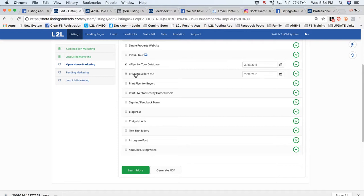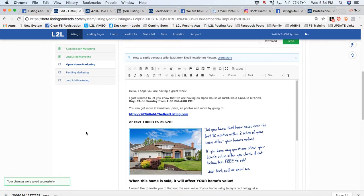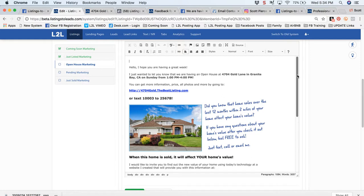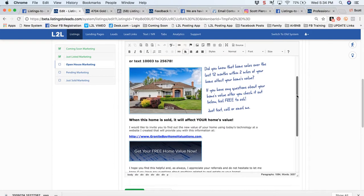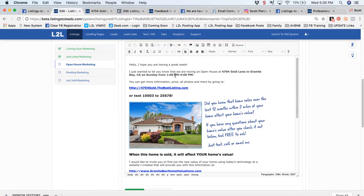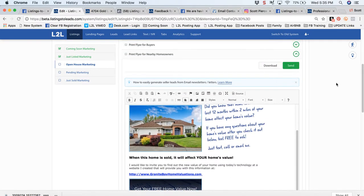All right. The e-flyer to the seller sphere of influence, mentioned that already. Got print flyers for buyers, but this print flyer for nearby homeowners. Really want to talk about this because this will generate higher quality seller leads than what you're going to see on Facebook. Because similar to the e-flyer for your database, it lets people around the open house know that the home is having an open house, so it serves as a great open house invitation. I can click in here and I can edit this however I want to. You can see here I can just type in, and then when I download the letter, those edits will save. But this also is going to generate really, really high quality seller leads.